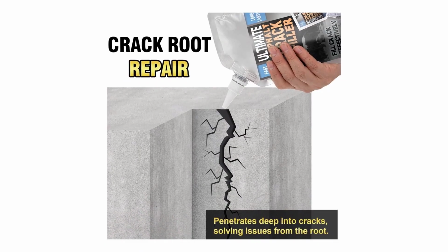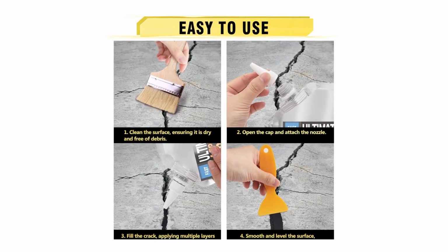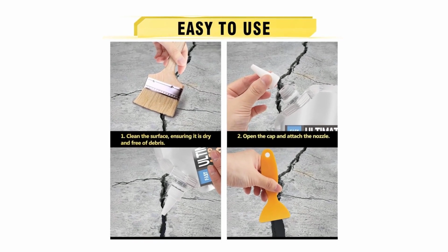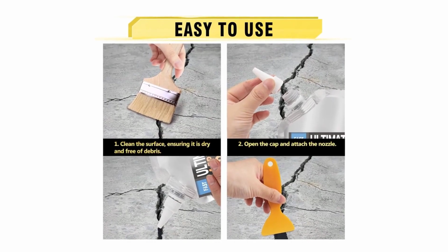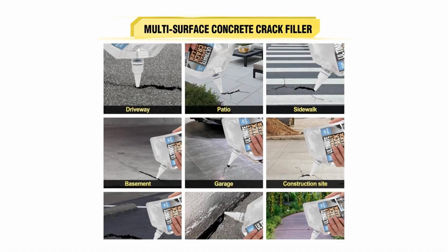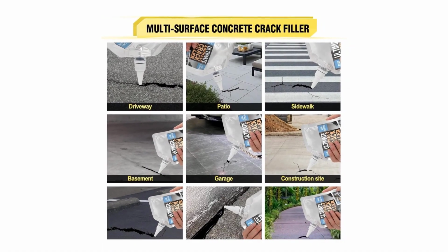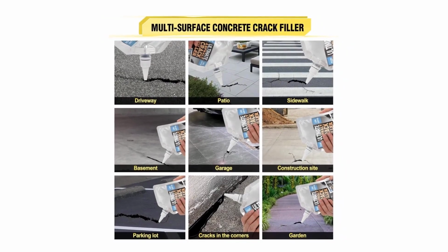While it offers excellent performance for its price, the Pothole Asphalt Crack Filler is best suited for medium-sized cracks and areas with light to moderate traffic. Heavy-use areas may require a stronger or thicker sealant. Overall, this product is a great choice for durability and versatility, offering advanced features at a competitive price.